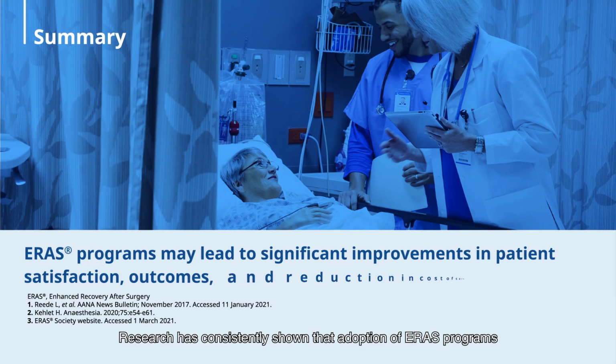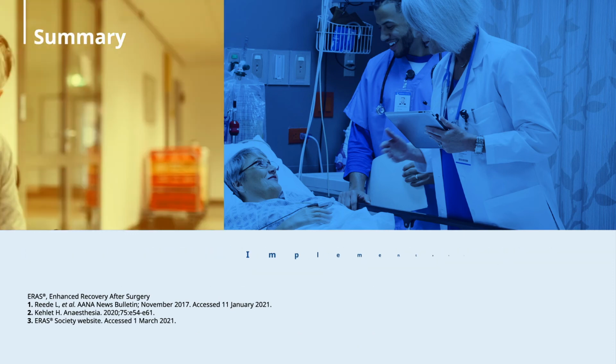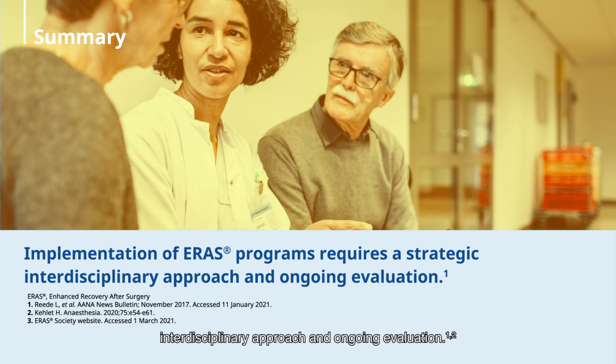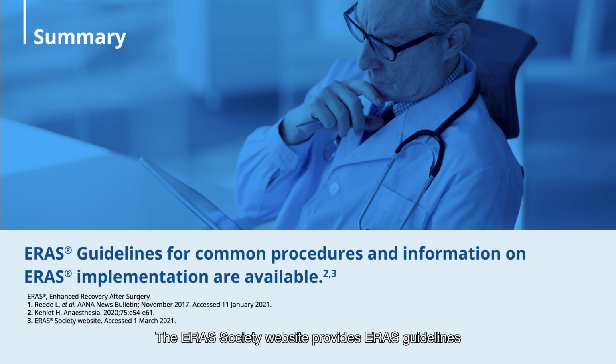Research has consistently shown that adoption of ERAS programs may lead to significant improvements in patient satisfaction, outcomes, and reduction in cost of care. ERAS is a relatively simple, pragmatic concept, and implementation requires a strategic, interdisciplinary approach and ongoing evaluation. The ERAS Society website provides ERAS guidelines, which are based on current evidence and are available for common surgical procedures, alongside information and training for ERAS implementation.